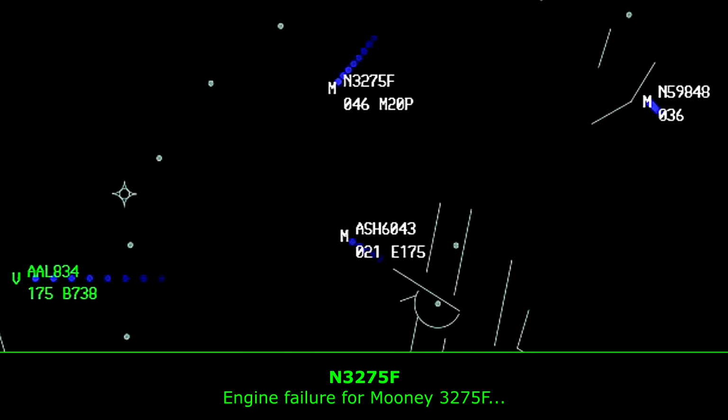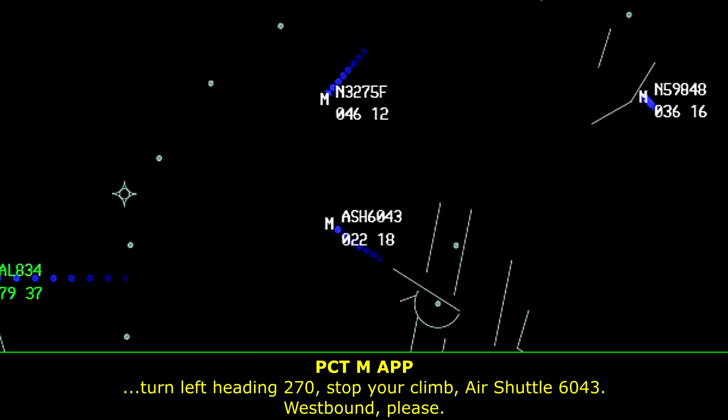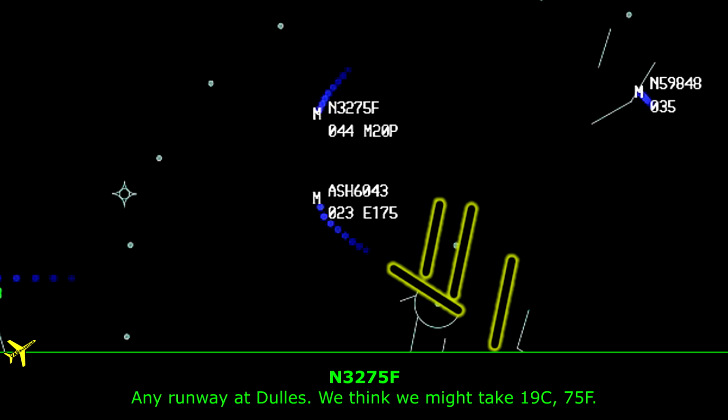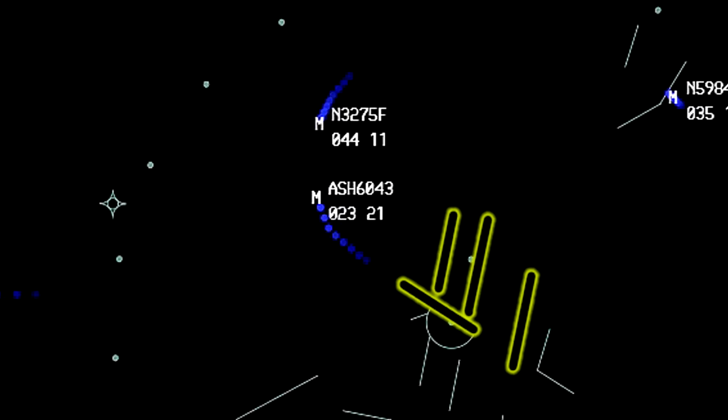This is a total engine failure for Mooney 3275 Foxtrot. Total engine left heading 270, soft climb, shuttle 6043, westbound, please. 75 Foxtrot, you're clear to Dulles, see a left turn direct. This unit is going to have any runway you want there, okay? Any runway at Dulles, looking at 12, we must take 19 center, 75 Fox.